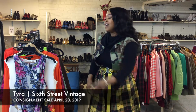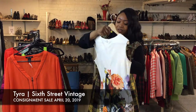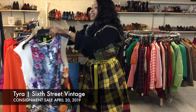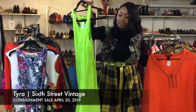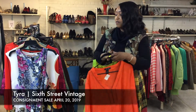Hey, it's Tyra from 6th Street Vintage, and I just wanted to invite you to our next consignment sale here at Fashions by Fowler on April 20th. Want to give you guys a quick heads up on some of the deals that we do have. If you're looking for anything for Easter, we have these beautiful floral printed dresses. Priced to sell, this dress here is $10, and this dress you can get for also $10. We offer regular and plus size clothing. If you're looking for anything fluorescent, we have this beautiful bright orange dress, and this color, which is so in season, the lime green shift shirt. This is $3, and you can get this shirt for $4.